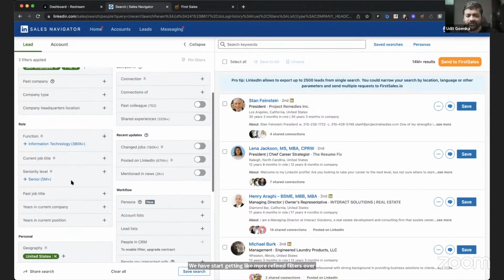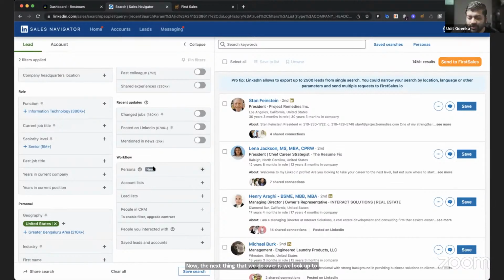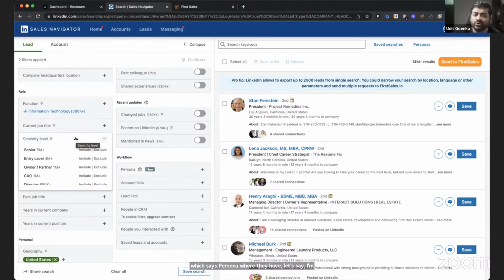Now, the next thing that we do over here is we look up the seniority. A lot of people don't know, I don't know if you know, but there is a new workflow that was very recently released by LinkedIn Sales Navigator, which says persona, where they have, let's say, CXOs directly. I'm going to select CXO. Otherwise, in case you don't want to do that, you come into seniority level. Inside seniority level, you select the decision makers.